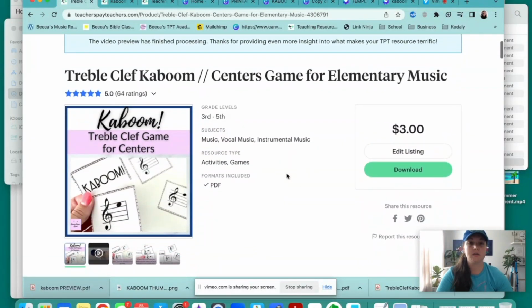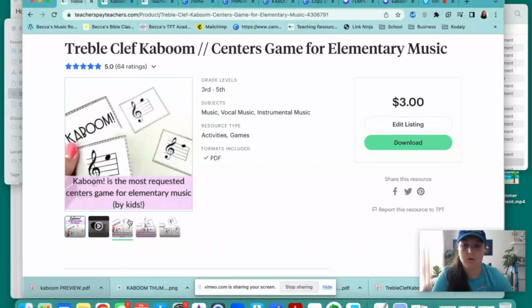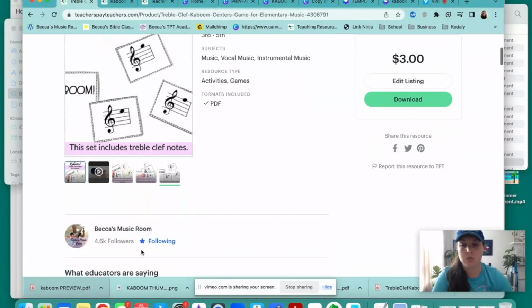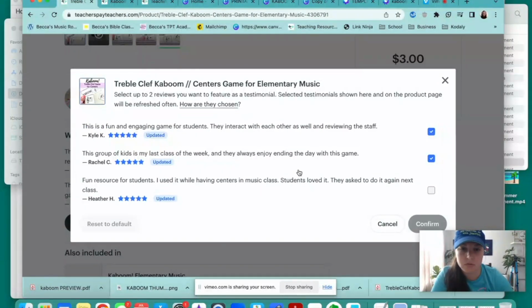Alright, so here is our updated Treble Clef Kaboom. Switched up the title a little bit, added a new cover. I mean, y'all, this literally took me not very long. FYI, sometimes the preview and the video previews take a little bit of time, so if you notice there's not a preview here, but I did add a preview, so just FYI. You can also change these. Do I want to swap those? I'm going to switch to that one.